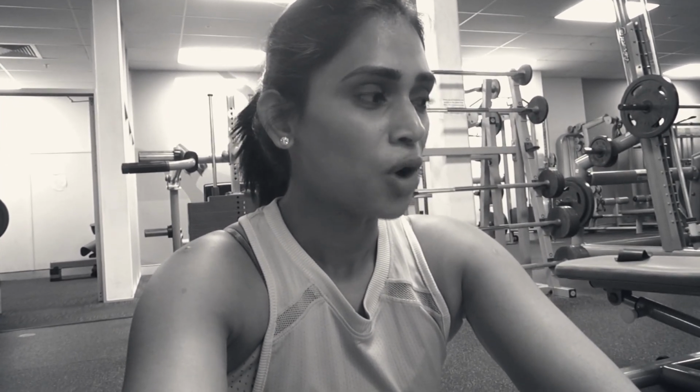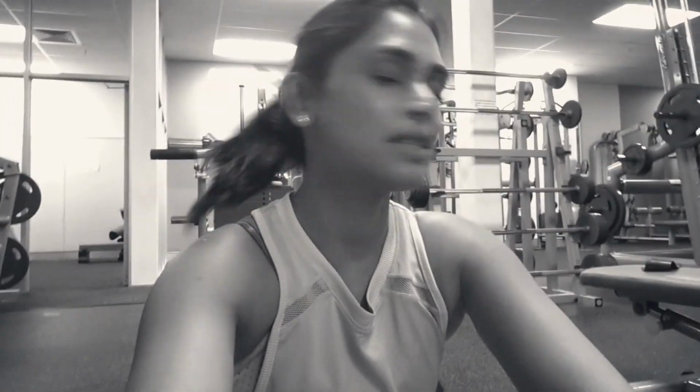Not sure if I haven't properly stretched enough or stretched a little bit too much. Not a good start. Not a good start to the workout, because I haven't even started yet.